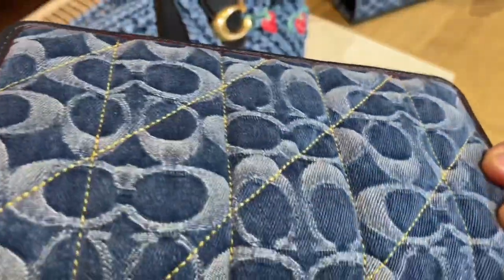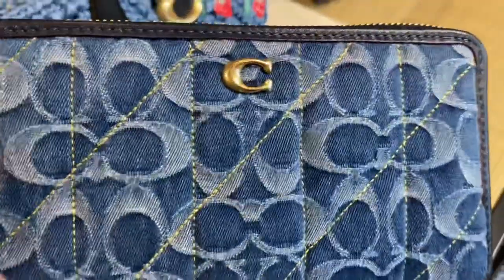And not to forget about the little denim collection pieces here. Don't forget, those are still available.